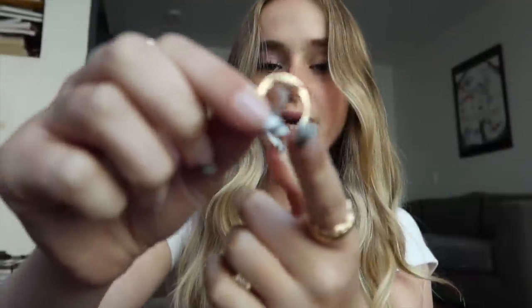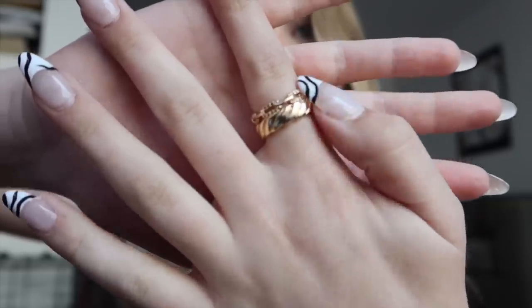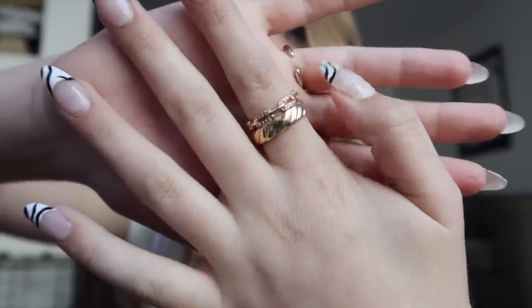And then it has this little opening at the bottom. I put this one on my ring finger. And then these two is a chain and then this like thick one that has stripes on it. And you guys are probably all wondering, do these tarnish? Do they leave the green mark around your finger? And no. I wanted to test them out before I give you guys my honest review on them.